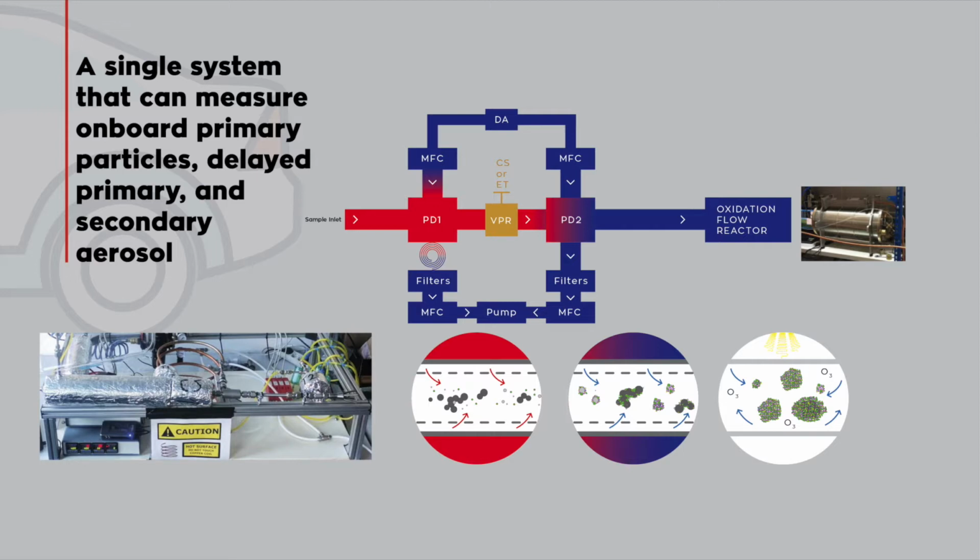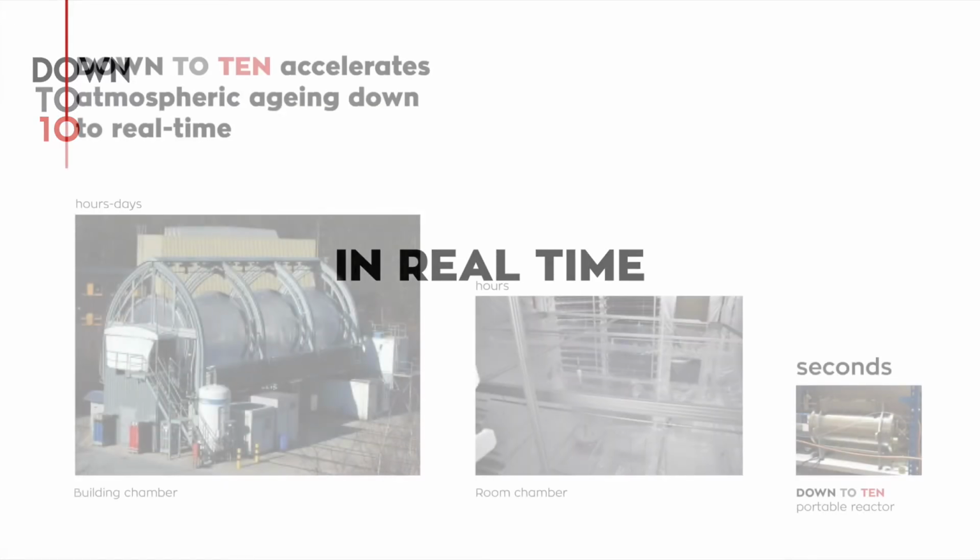The Down to 10 sampling system design allows to sample any type of particles, including primary, delayed primary, secondary and non-volatile ones from a single system. Most importantly, this occurs in real time.